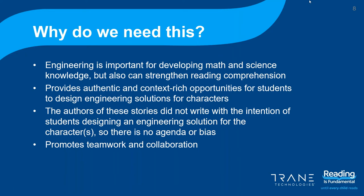The best part about using literature-based engineering is that the authors of these stories did not write these books with the intention of students designing an engineering solution for the characters. So therefore, the authors, who are children's book authors, had no agenda or biases, and the children are really having an authentic experience to define the problem and design a solution. And then if you choose to have your students work in teams, this can promote teamwork and collaboration. So those are all the reasons why I love literature-based engineering.